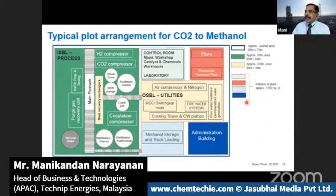The typical plot arrangement we estimated would have the hydrogen compressor, the CO2 compressor, and the synthesis reactor. Now, what do you see here? Those who are familiar with the traditional syngas route would say that the plot area is quite big, because there is a reformer section where the hydrogen is sent to a reformer to produce the syngas, and then the syngas comes to the synthesis.